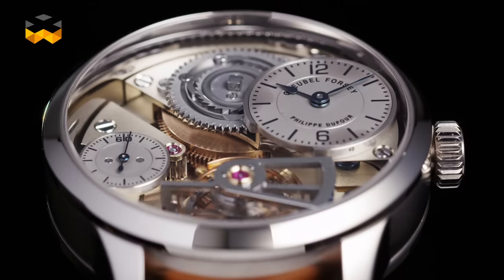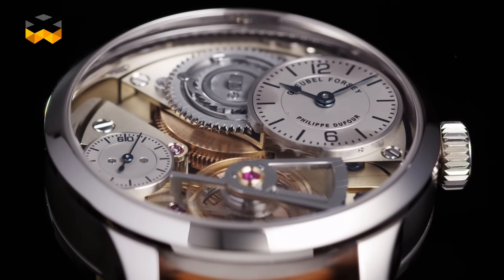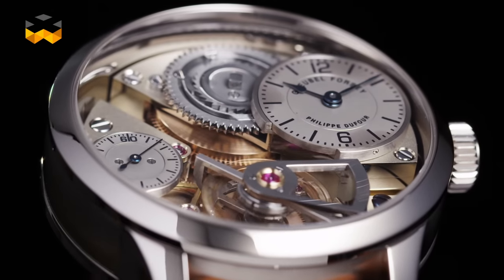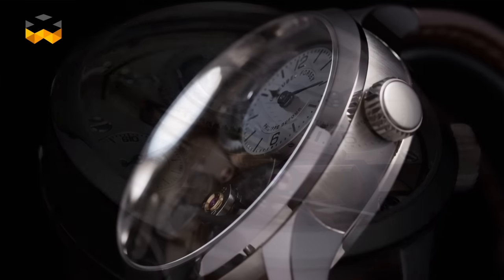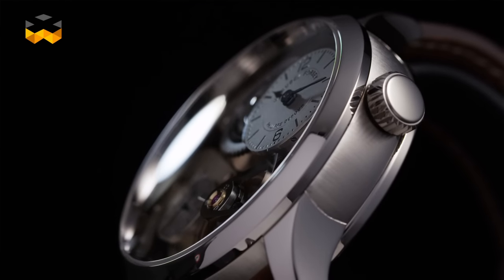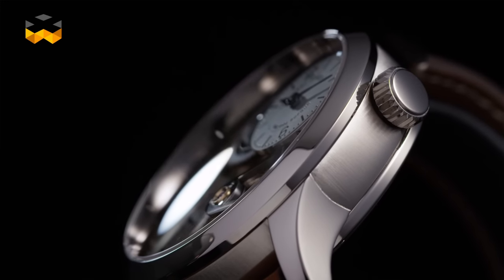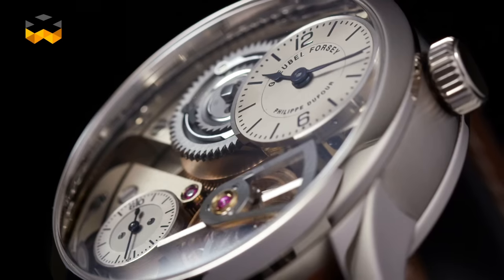This project is Naissance d'une Montre and is the result of an amazing collaboration between Greubel Forsey, Philippe Dufour and a very special student, Michel Boulanger, and also Christie's that have been an important partner on this one. So the goal of Naissance d'une Montre was to realize a watch entirely by hand using traditional techniques, but furthermore it was also to document this entire endeavor.